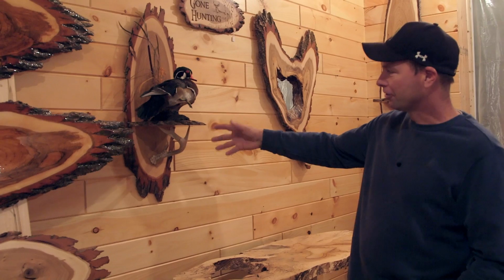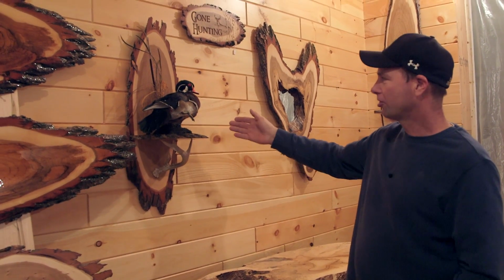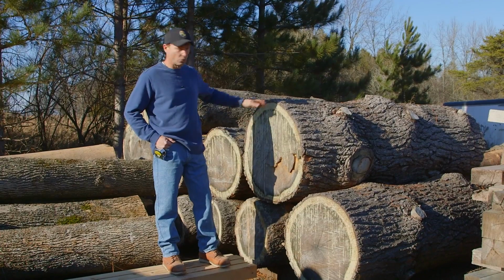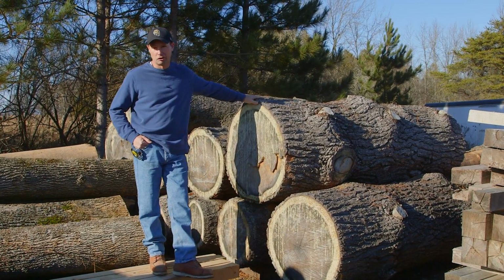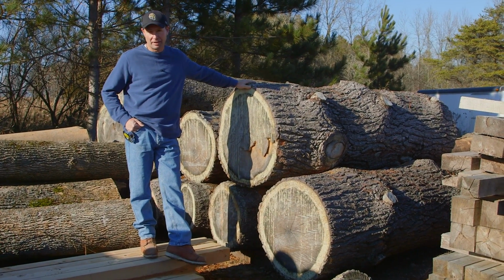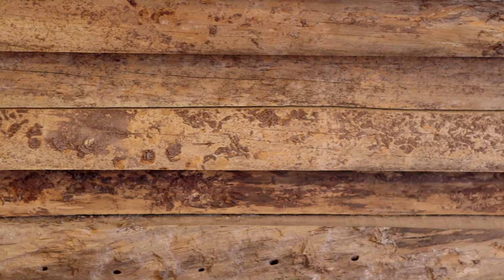This is an example of an antler shelf being used by a taxidermist as a display base. These are white pine logs that we've let age for a year in order to get more character, what they call blue stain and the bug tracks underneath the bark.